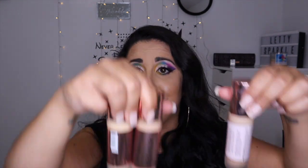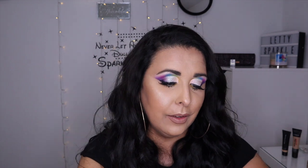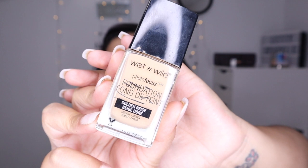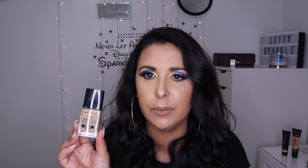So I've actually got 3 of them. 2 Conceal and Define, and then the Conceal and Hydrate. Now, this was a discovery from last year that I absolutely love, and I do need to replace. I have finished it. This is my Wet n Wild Photo Focus foundation. This is one of the best foundations I have ever used, and I'm not saying that lightheartedly, I genuinely mean that. And it cost £4.79. I think max it will cost you is about £5.